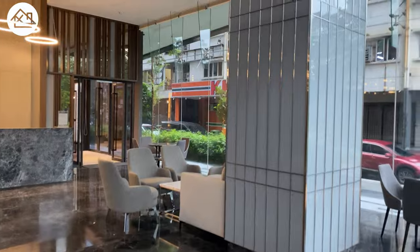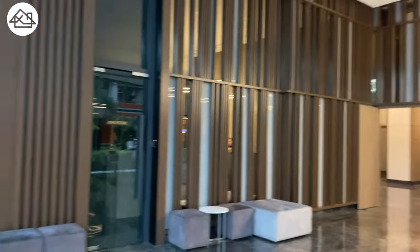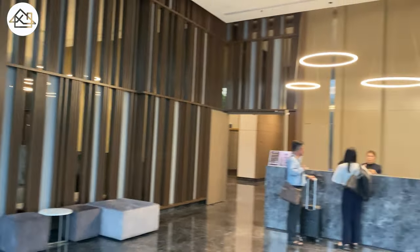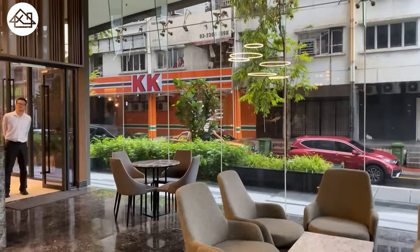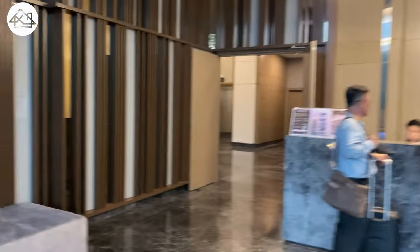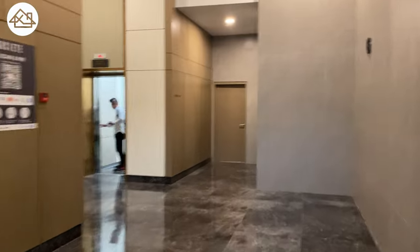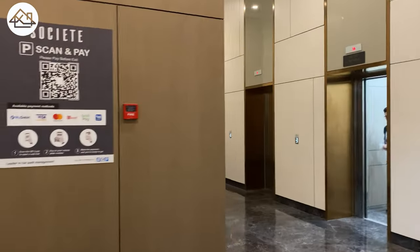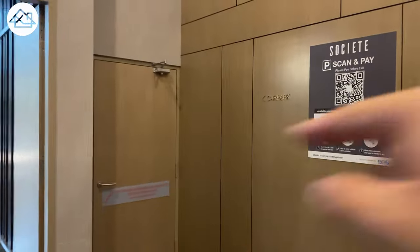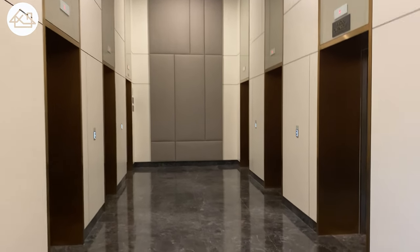So this is the lobby. That is where you check in, okay, if you are doing an Airbnb, but if you are staying here, no problem. It's a simple lobby, nothing much. That is the show unit, the showroom. You can go and buy. So come here, you will reach the car park, this one. Go down to the basement, and this is the lobby car park. Car park for your unit, okay?